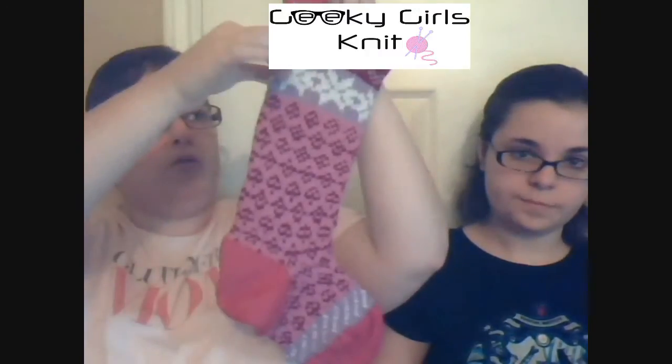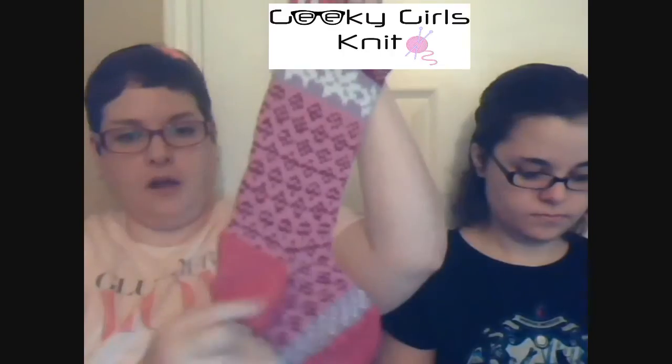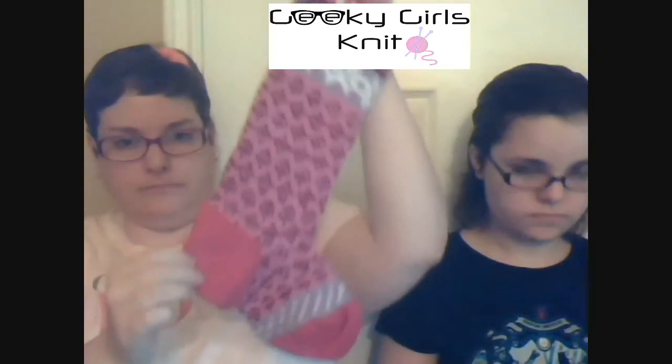Obviously, you choose 2 different patterns because those don't look alike. This is like candy cane stripes, and this is zigzag. You choose a pattern out of group B for here, the snowflakes, and then a pattern from group C for here, and then it's an afterthought heel.